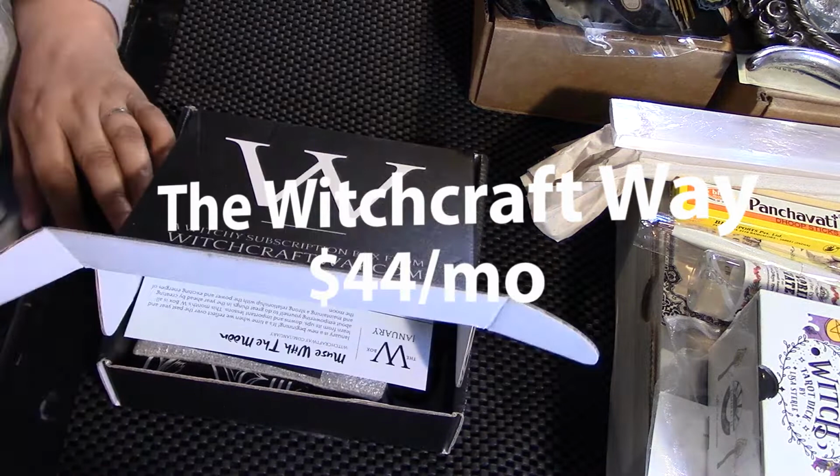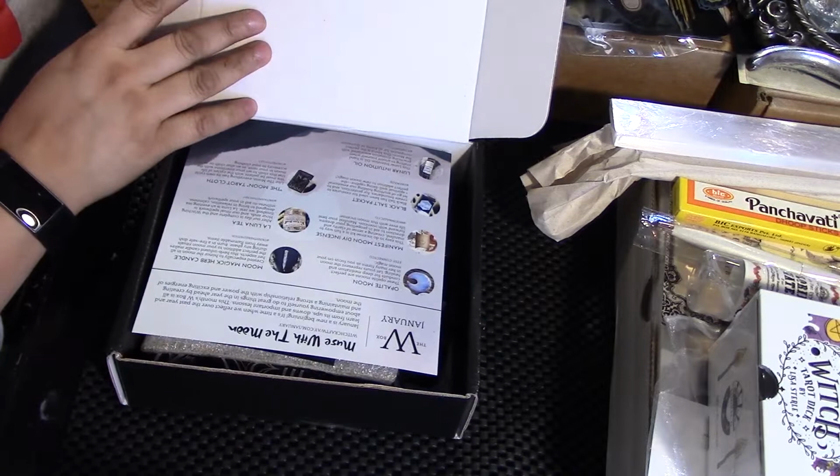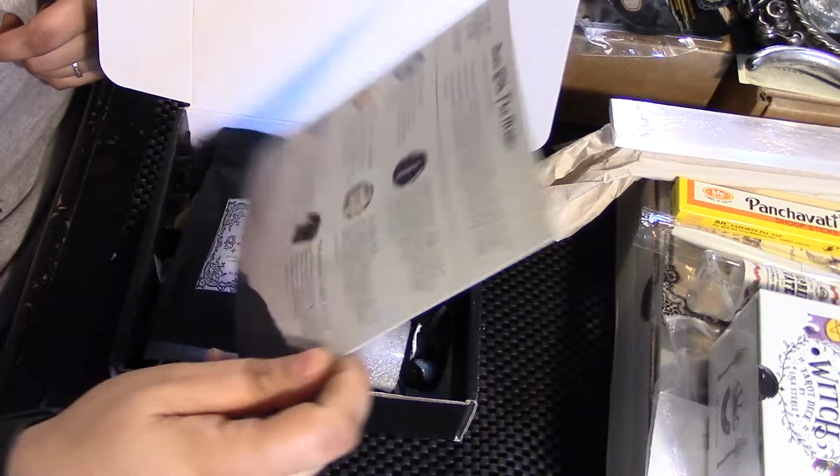But what I like about this box is it's always got useful, practical items that I can use literally everything in the box. And maybe it doesn't have... I don't know what people think it doesn't have. I think it's great. So here we go. Insert. Items.